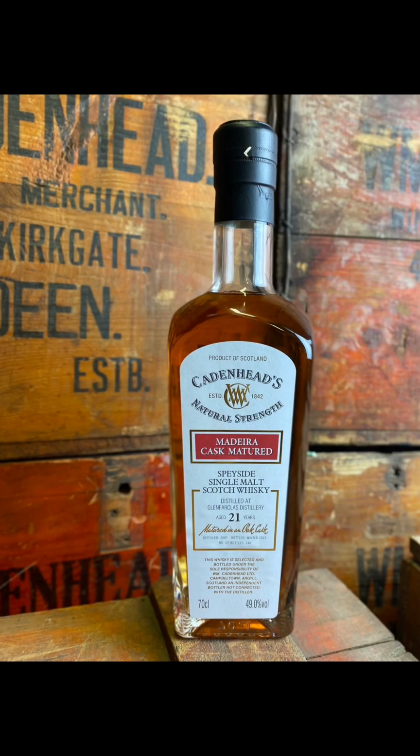Having spent around 5 years in the Madeira cask, it's left a really nice influence on the Glenfarclas spirit. It's a very fruity and floral dram, and you'll get notes of rose petals, gooseberries, raspberries, dried mango, barley water throughout. It's a very interesting take on Glenfarclas and one I am sure you will all enjoy.